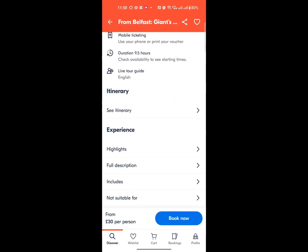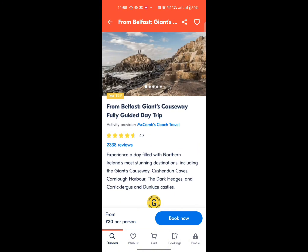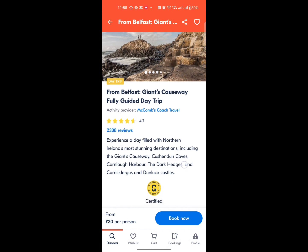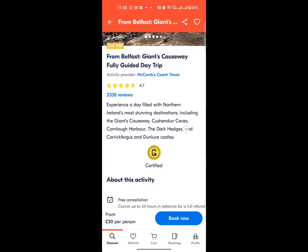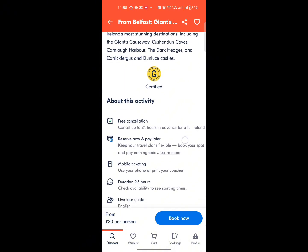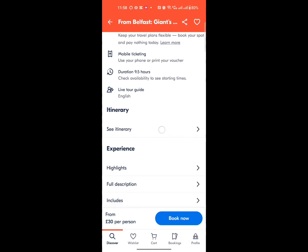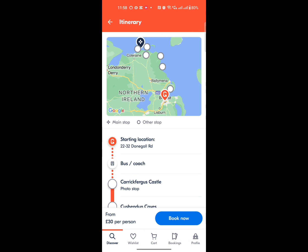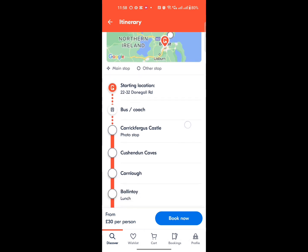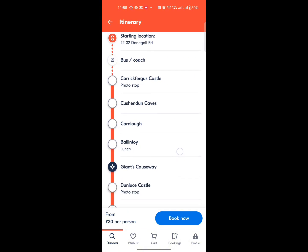So this tour was 9.5 hours, and we started at nearly 8:30 a.m. in the morning, and by 6 we were back in Belfast city. There were 2 or 3 drop points, and there was no issue. The main point was Europa Bus Centre, and 2 or 3 other bus stops, and second was Belfast bus stop. From there you can take any other bus, but there were 2 or 3 drop points available, while the pickup point was only one, which is mentioned in this application.